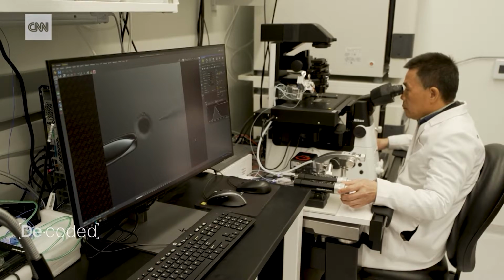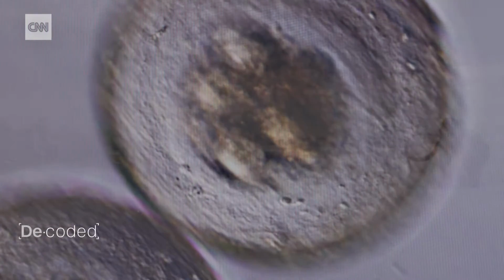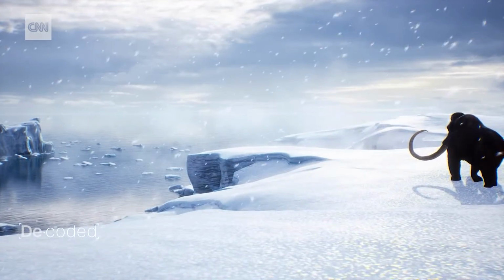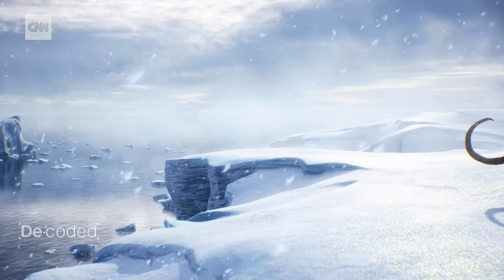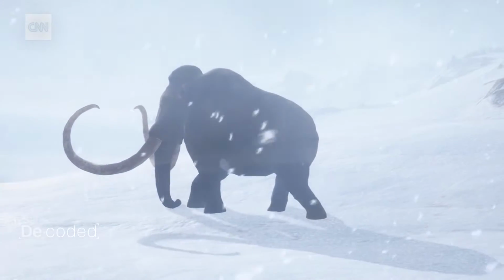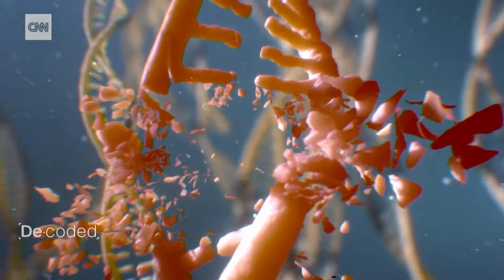To help solve this problem, Ben Lamb and his company Colossal Biosciences are turning their attention to the woolly mammoth. When these beasts roam the earth, they help maintain grasslands by trampling down snow and redistributing nutrients in the soil. Ben says if we could bring them back, it could help decelerate the effects of climate change. One problem though, 10,000 years of damage to the mammoth's DNA.